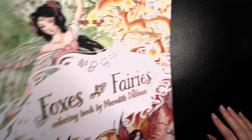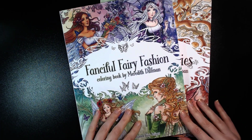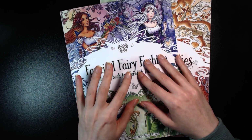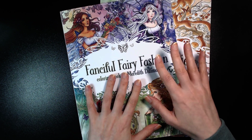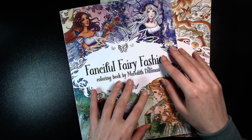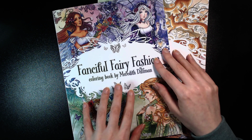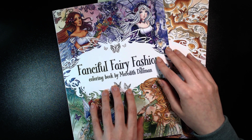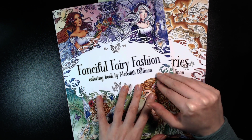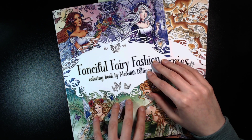Again, I'd say it's about 2/3 of the pictures in here are in the magazine and 1/3 is not. And I think in the magazine about 1/3 of the pictures, maybe a bit less, are not in the books. So for everybody out there who, like me, couldn't get the Fairies and Friends issue from Colouring Heaven, these two books are a super good replacement. And I absolutely love her art. So happy to have this.